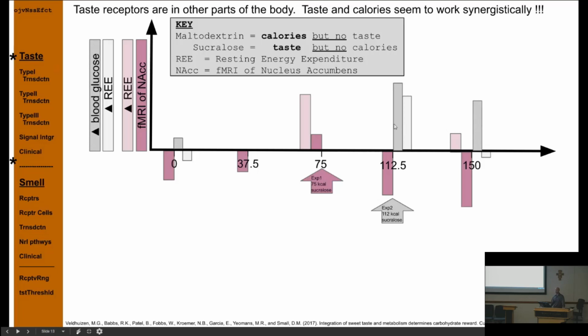And then when you go to the high extreme, this is looking at blood glucose. Again, the higher blood glucose change is when they match up than when they don't match up. Again, notice at 150, you're actually getting more calories, but you're not having as much of a blood glucose change because you didn't have the sweet signal. And then at 150 kilocalories, the resting energy expenditure, again, was the most when the taste and calories matched up compared to going down. The show of hands, did that make sense to people?